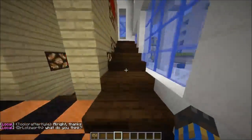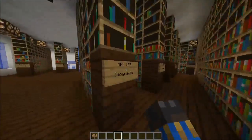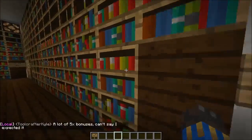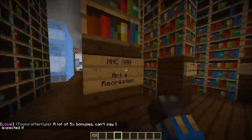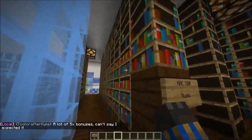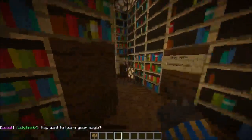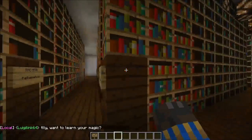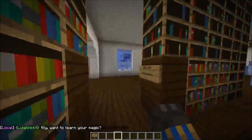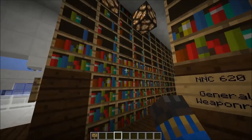Let's go upstairs. Maybe we just need some general knowledge, not specific to magic. Geography? Look, there's not very many geography books. It's because nobody cares about geography, let's be honest. Lots of science. Art and recreation. There's quite a bit there. What's this? Music. Ooh, nice. Good, good. Social sciences. Politics. There's a lot of books in this library. What's back here? Technology.